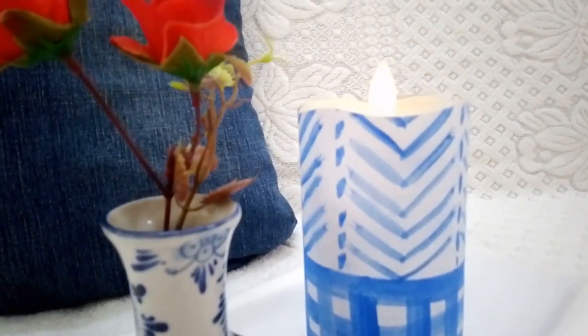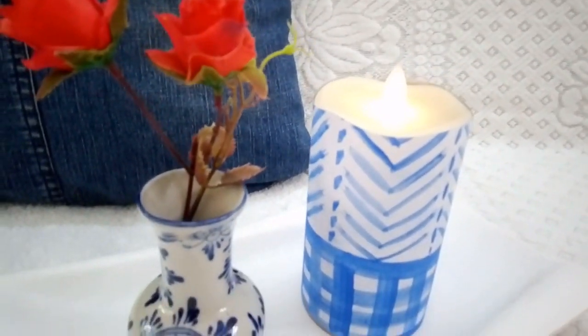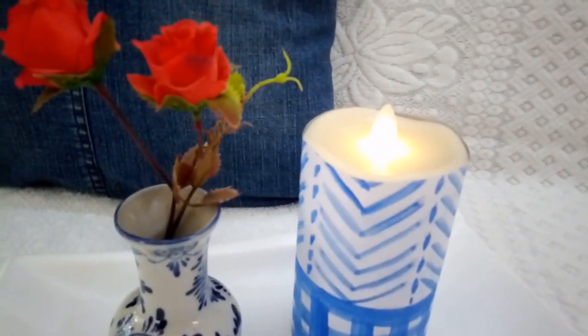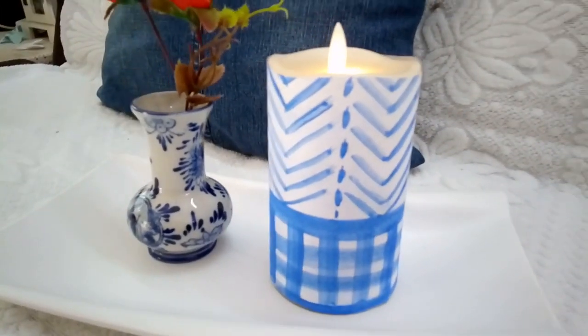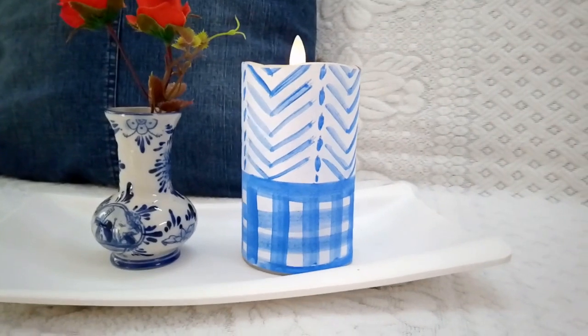The candle holder is super cute and beautiful and very stylish, ultra modern, with a mud cloth like traditional feel, yet the colors of indigo and the pattern is really beautiful.